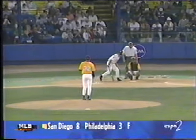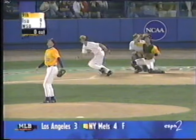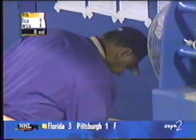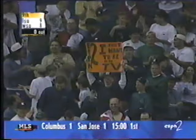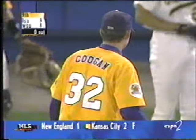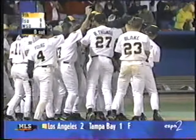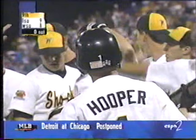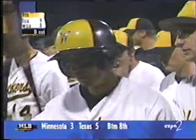Zach Sorensen, the number 8 hitter, 1-for-3. He's also walked. Got his hit in his last at-bat. Fourth home run of the year, of your college career even. Zach Sorensen jumped all over it.